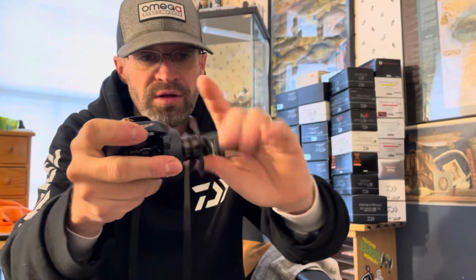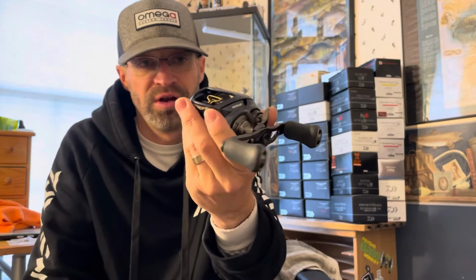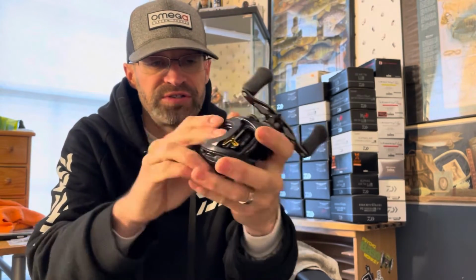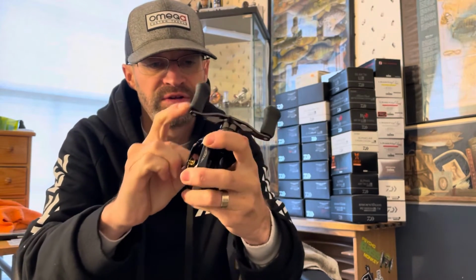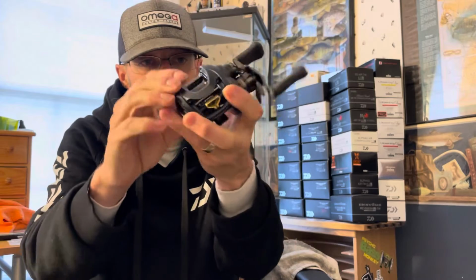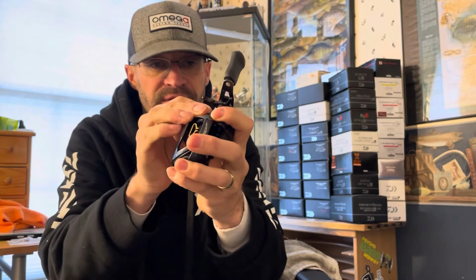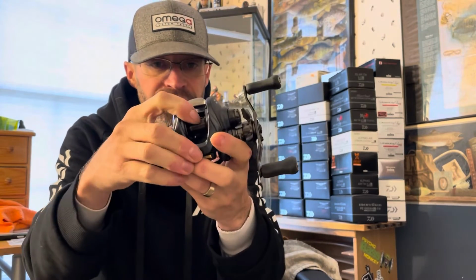So this is it. It's got the clicking drag star. Of course, it's got the T-wing like pretty much every Daiwa now. Zero adjust. Of course, I adjust all my reels the same and then I leave it. I never have to touch them. You just want slight, and I mean slight, wiggle to the spool. Once you get that, you can just dial it down like a 1/20 of a notch. And then you're good to go.